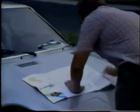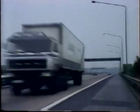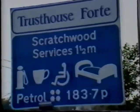Motorists need to refer to maps to help them decide where to go and the best way to get there. A map gives specific information about routes, enabling choices to be made: the type of road, whether to go by motorway, which junction to turn off at. Where to take a rest and get refreshments, where to repair the car and to fill up with petrol.